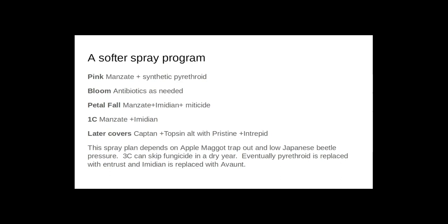We also, I don't have it on here, but we were adding either sulfur or a specific powdery mildew fungicide, usually just in the petal fall spray. Powdery mildew at my previous two orchards was not a big problem. It's more of a problem at my current orchard.